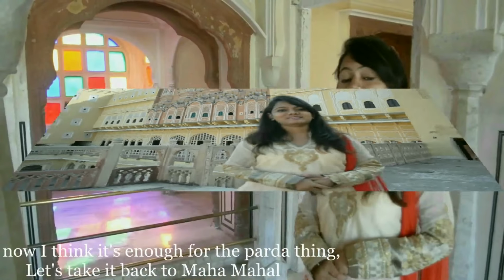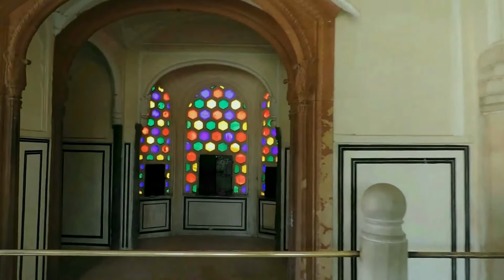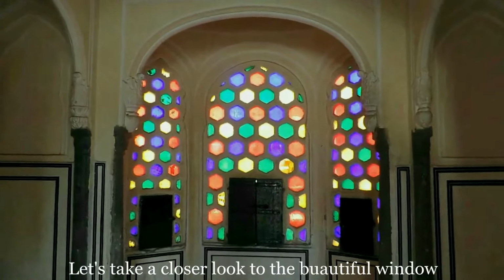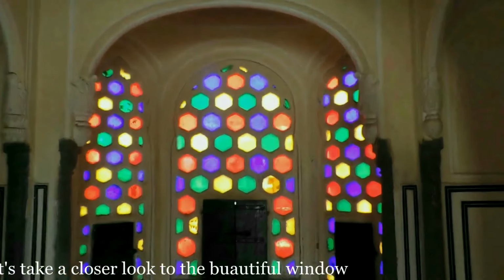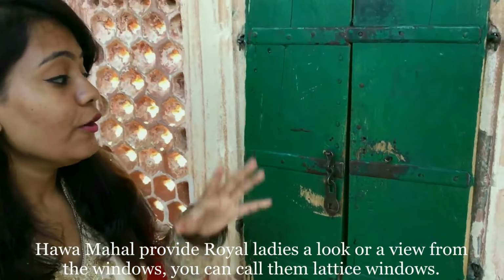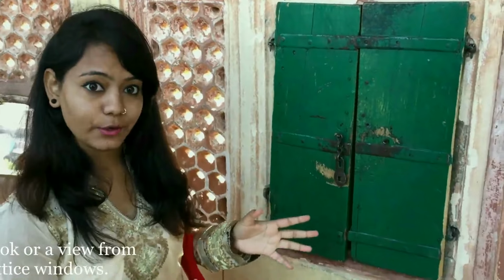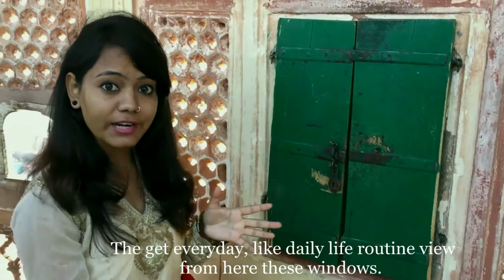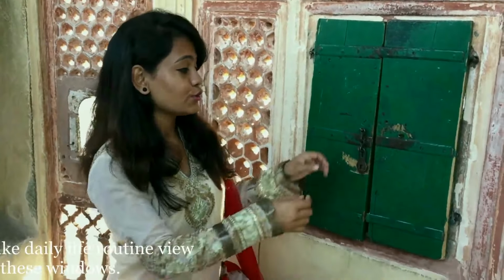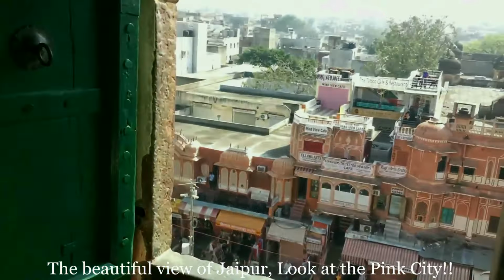So guys, these are the beautiful, colorful windows. Let's take a closer look at the beautiful windows. Hawa Mahal provides royal ladies a view from the windows. You can call them ladies' windows. They get a daily life routine view from these windows. So let's open them and have a look downstairs, the beautiful view of Jaipur.